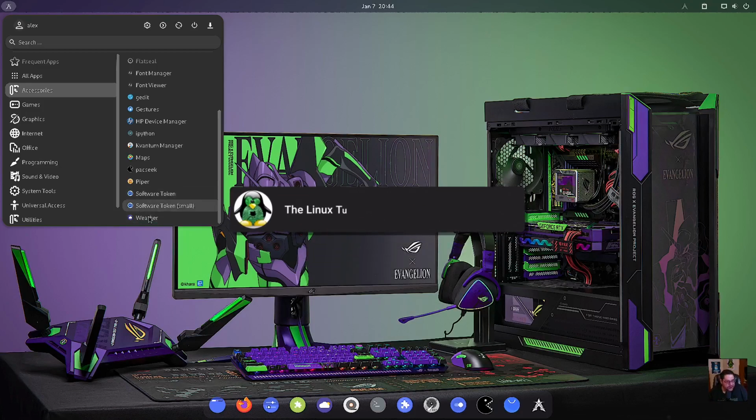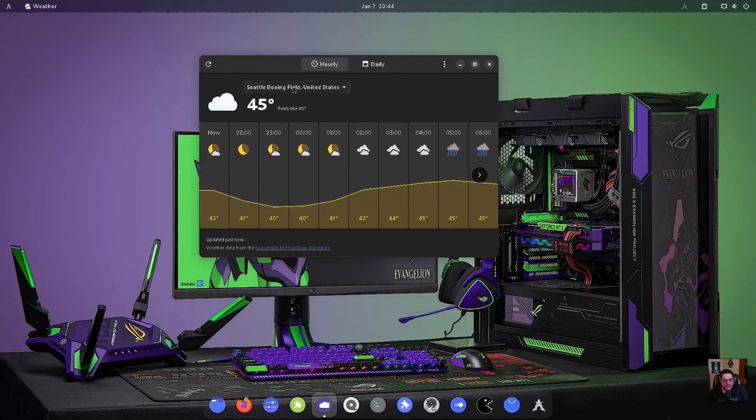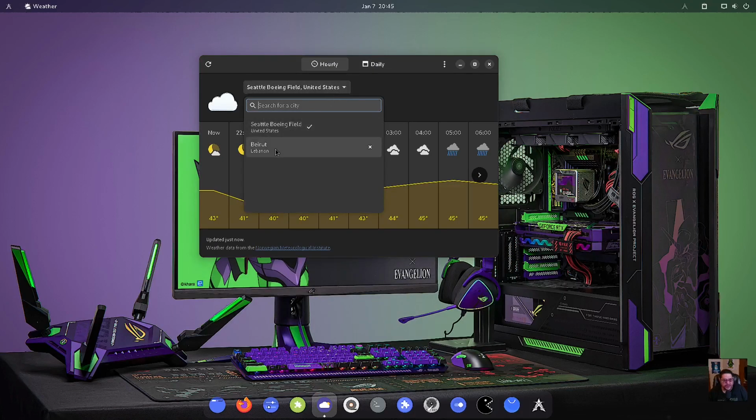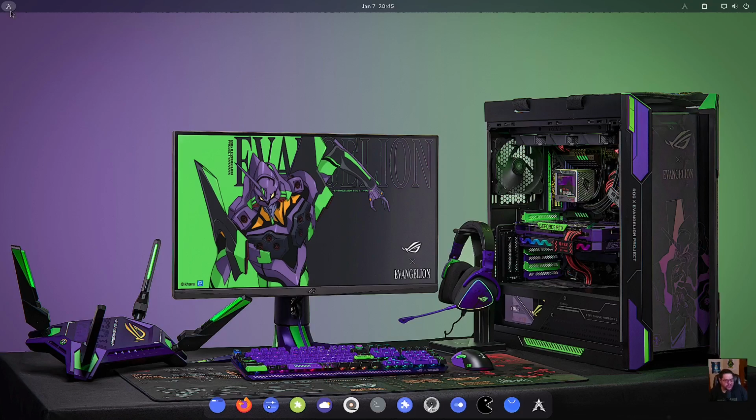Then they have the weather app here. Let's go ahead and open that up. And it's got me set to Boeing Field. Actually, it was set to Beirut, Lebanon, but I changed it to Boeing Field to get my local weather when I first opened it up and just cruised around to make sure everything was working right. And so, yeah, it's a beautiful weather app. I've always liked their weather app.